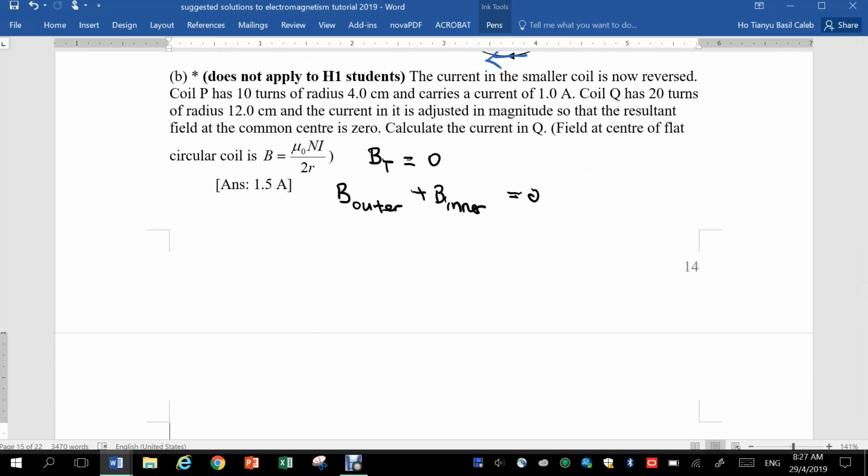Right, so what's next? Let's look first at the inner coil. Using this equation, mu naught n I over 2 r, the inner coil has 10 turns, I is 1, radius is 4 cm, so 0.04. Now, the currents point in different directions, so one of them has to be positive and one of them has to be negative. We take the one that points out to be positive, which means the one for the outer coil must be negative. This is just a convention that we use.